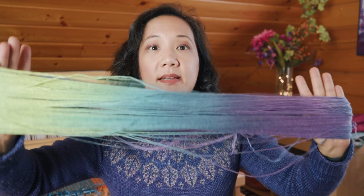Now, the project that she's doing this season, this fall, is a variegated yarn challenge. Variegated yarn meaning hand-painted yarn, or yarn that comes with color sections. So we worked together with her to provide her some yarn for her project for this weave along. And so we sent her this yarn.